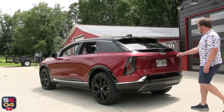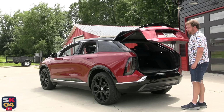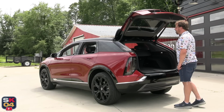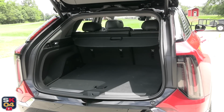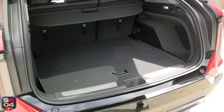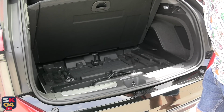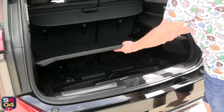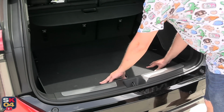The Optic comes standard with an AutoSense power liftgate. It'll automatically open when the system senses the key fob at the rear of the vehicle. There's also a memory height function that allows you to program how high the gate opens. It's a super handy feature if you have an armful of packages. One neat detail is the rear Cadillac emblem, which doubles as a button to manually open the liftgate.